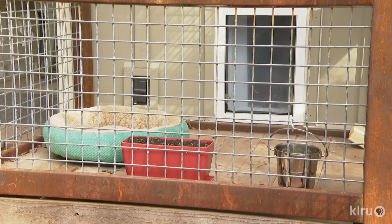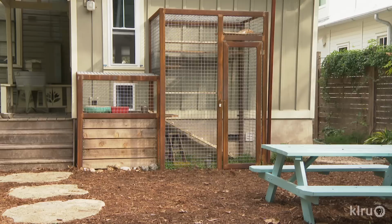She advises to research cat doors. You're putting it into your wall, so it's going to be there a while. I mean, or your door. We got one for the wall. I didn't want something that's going to fall apart and we're going to have to open up our wall again.